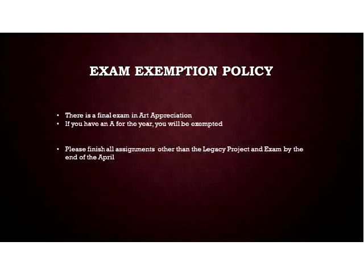This is just a reminder for the exam exemption policy for elective courses. There is a final exam in art appreciation. It is not difficult. As long as you work to complete the requirements, you will do fine on it. But if you have an A for the year, you will be exempted. It's pretty straightforward and easy. In my class in particular, we're working to try and submit everything by the end of this month, so that's that 4/30 date, which is on a Tuesday, but technically it's really till May 3rd.